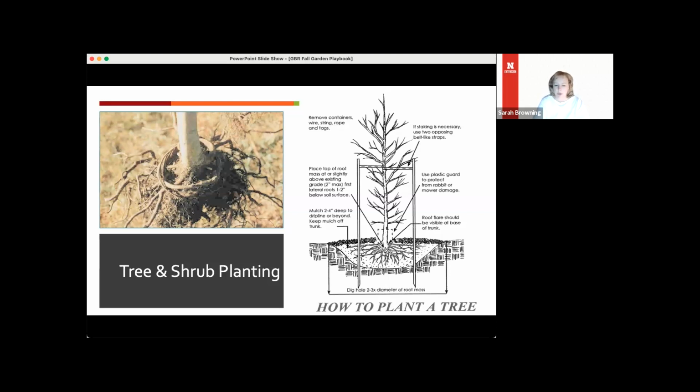And in the process, you have removed the majority of those circling roots that would have eventually become a problem in years to come. So circling roots are an important thing to keep in mind. Also planting depth.